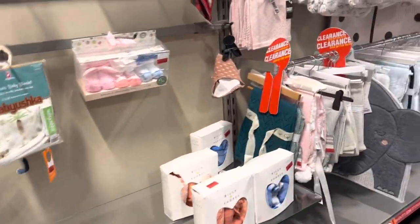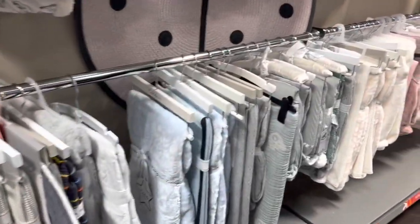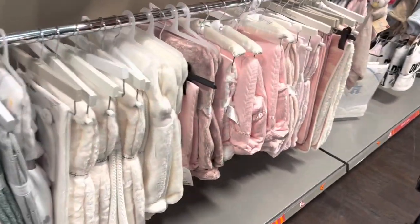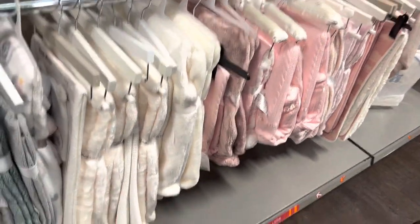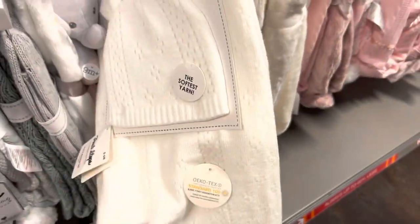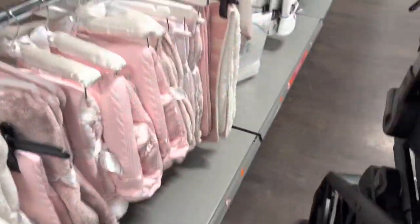Obviously, this is my favorite place to buy accessories. And they had a ton of blankets. Which I think I might have to get her a blanket. I don't have one specifically for her. All of my babies have a blanket specifically for them, but I've not picked up one for her yet, so that's something that I've got to do.